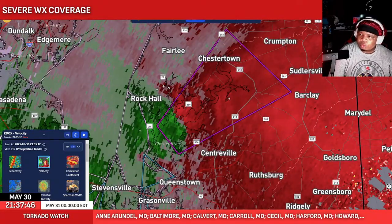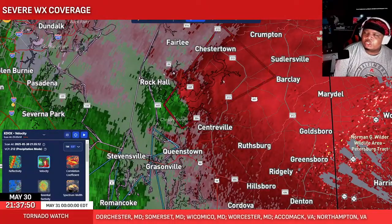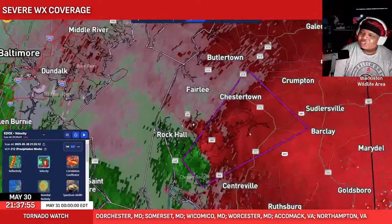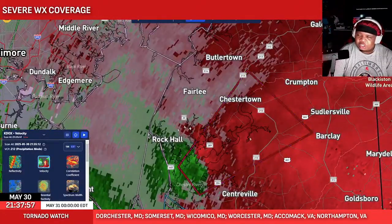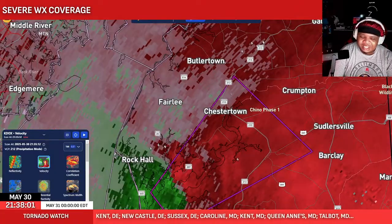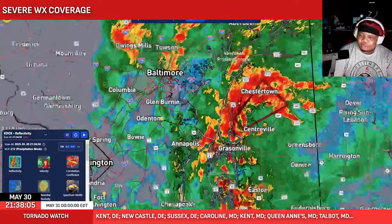So for those in Chestertown, for those in eventually Crumpton and Sudlersville, we may have to worry about this. So let's pay attention. Sudlersville, Crumpton, towards Chesterville, Millington, Massey. Things could get interesting over the next little bit with this particular thunderstorm.